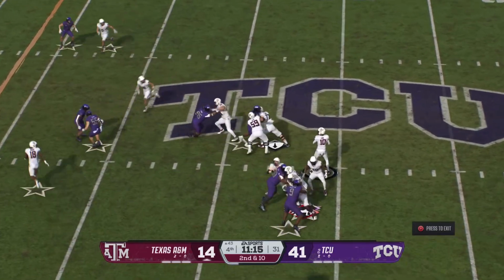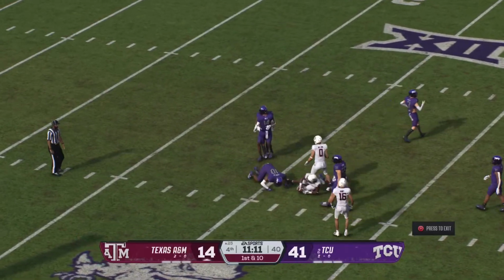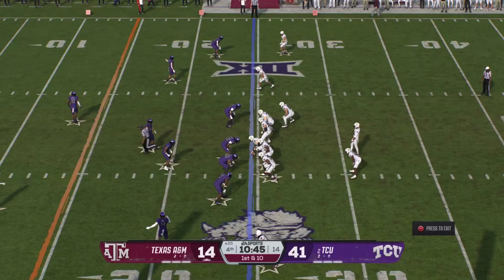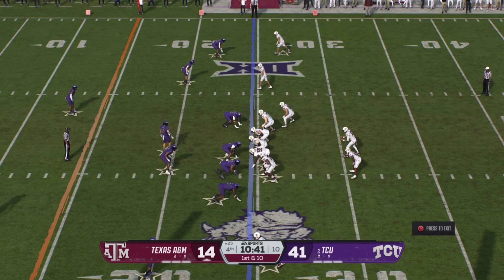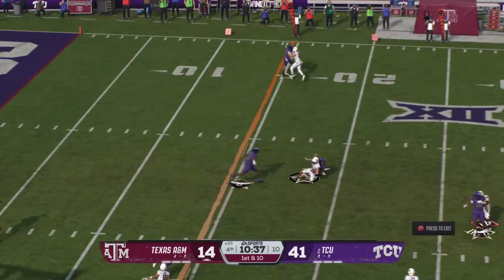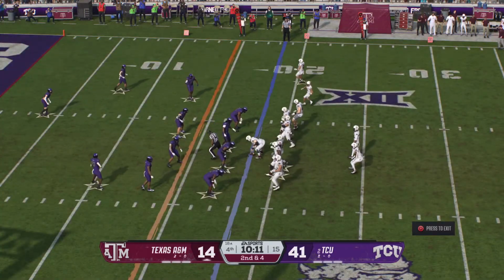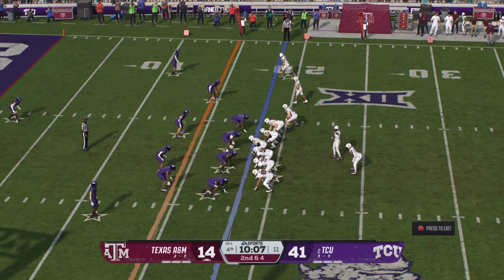QB tries it again here on 2nd and 10. He's got it with room to run. They bring him down to the 25. They're moving closer and closer to the red zone. Texas A&M getting set with a 1st and 10 now. Looking to throw it again. Bringing pressure. Grab down the middle. It's Williams. Receiver brought down after a short pitch and catch. Crucial red zone play coming up.